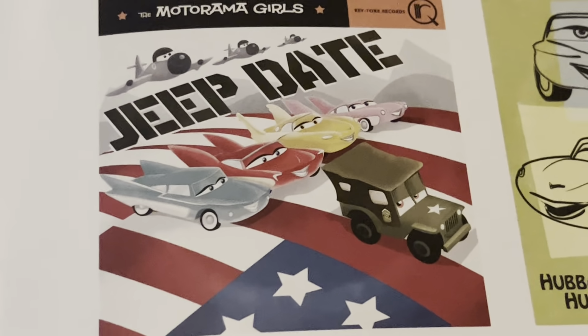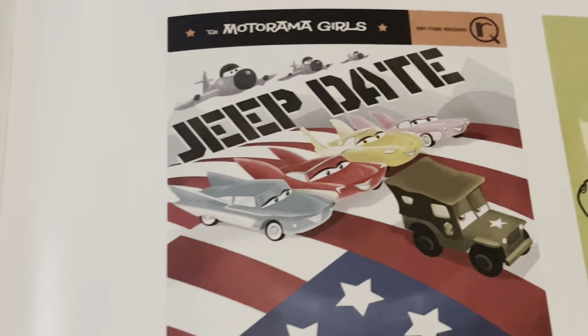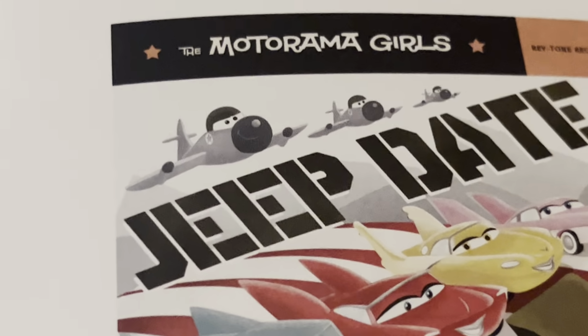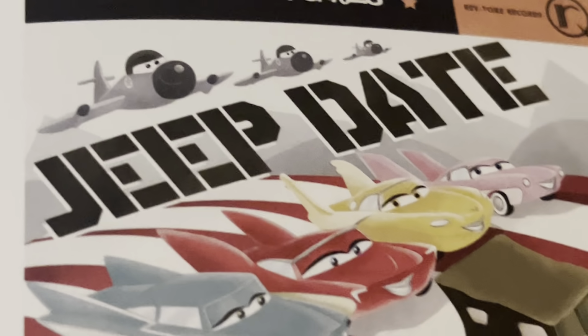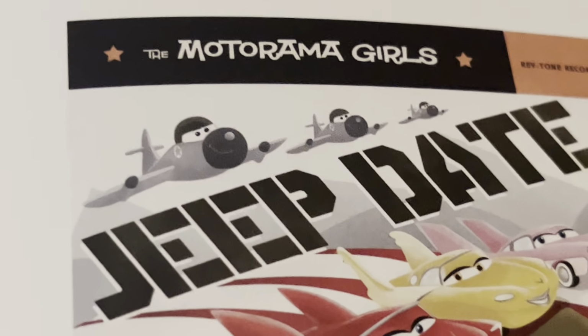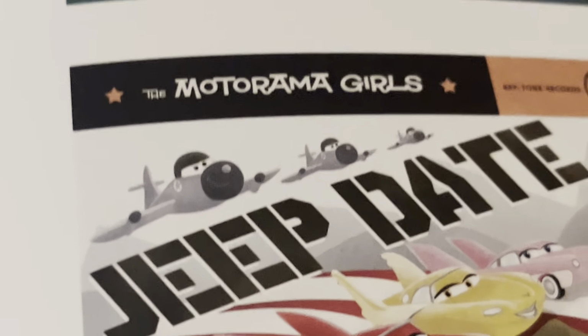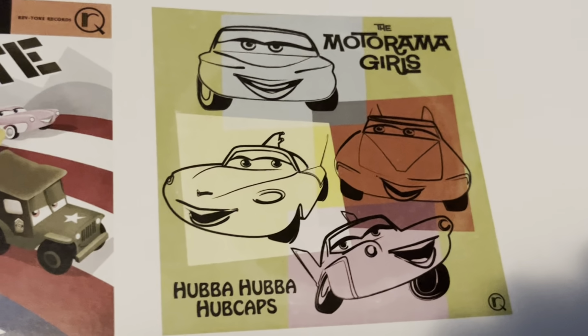Jeep Date. So you got some warplanes as well as a Jeep. That's not Sarge, but it is a World War II Jeep. You see some planes like this in the first Planes movie on the Wall of Fame. I believe the artwork that was on the Wall of Fame was released by the designer somewhere on the internet. You have a couple of those, and they're absolutely incredible. Unfortunately, we never got die-cast of them.